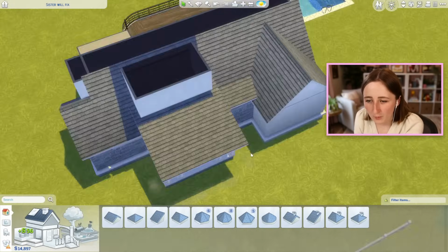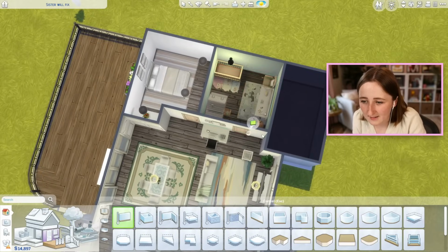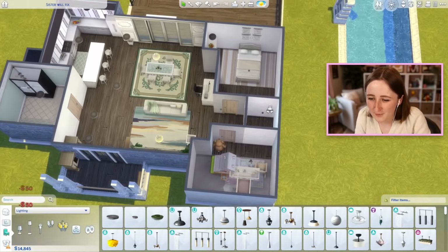That gives us a little bit more room to have an extra bedroom. Or we could even give the bedrooms a hallway instead. It can kind of be the same this way, just with a hallway in between them. And then I can use this little tiny room right here as like a half bathroom for an extra toilet.